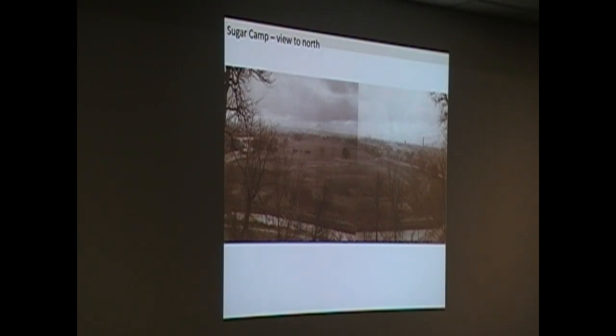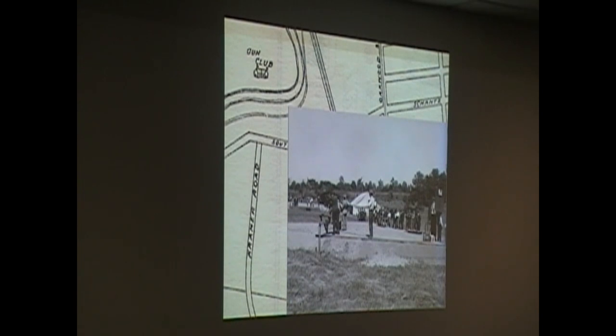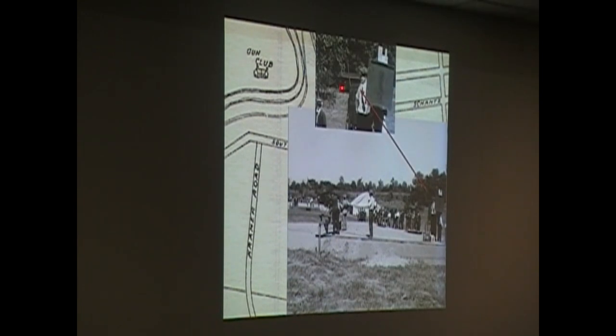Here's a nice view looking northward from Sugar Camp. This is the canal down here, Miami and Erie Canal. You can just catch a glimpse of the rails right here, and back in the day, NCR had a gun club that did some shooting down in that area. So here is some guys shooting, and if we zoom in behind this young man keeping score, we see one of the rail cars there in the background.